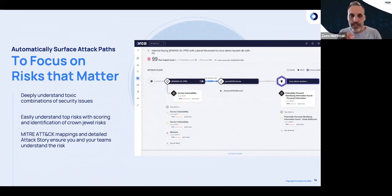And what Orca is doing here is to collect all the risks that you have, together with the visibility, and try to combine them into a full attack flow to show and demonstrate how an attacker from the outside can use those risks that we discover in order to penetrate one of your critical servers. And this method can show you exactly which risk you're supposed to focus on first in order to cut the chain.